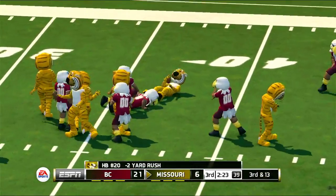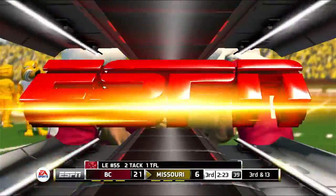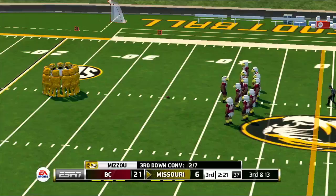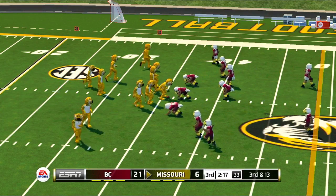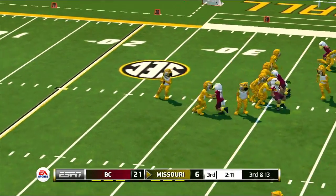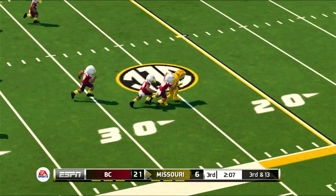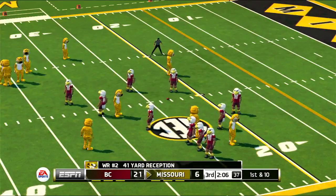Brought down around the 35-yard line. Loss of 2 yards on the play. That'll make it 3rd and 13. Throws this one out to the right. He's got his receiver with nobody around him. And he's leveled at the 23-yard line.